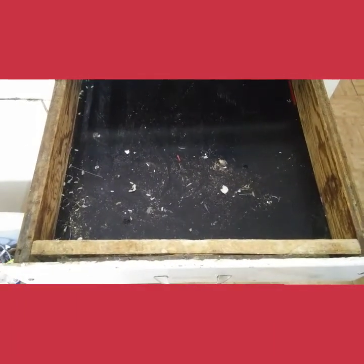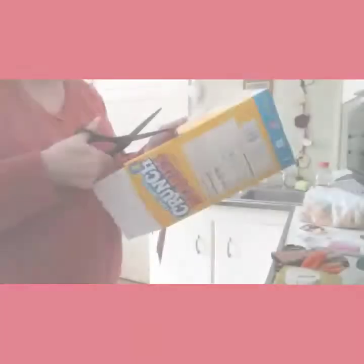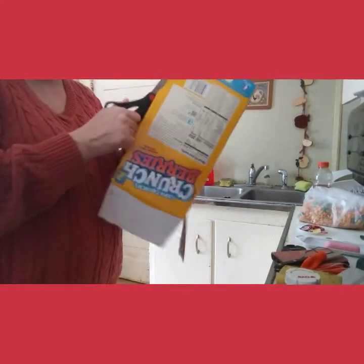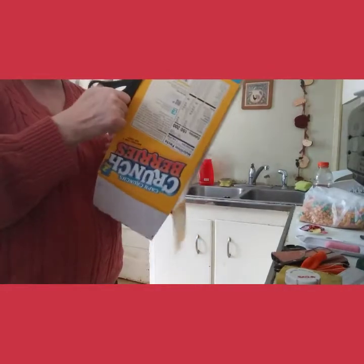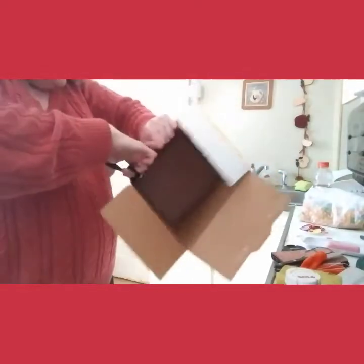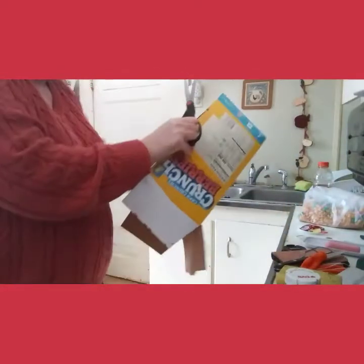And I'm going to make a section for everything. I have a cereal box. This is a bulk size that you get at Costco's or BJ's, wherever your bulk stores are. And I'm going to start by cutting it on the side with the character.